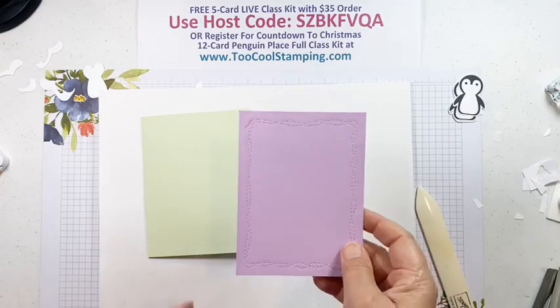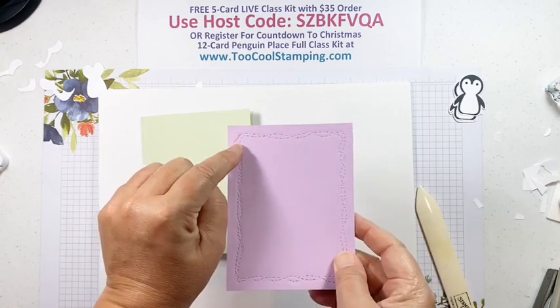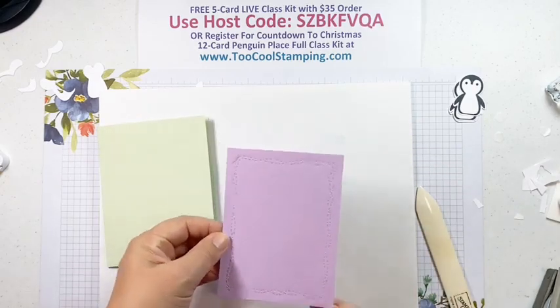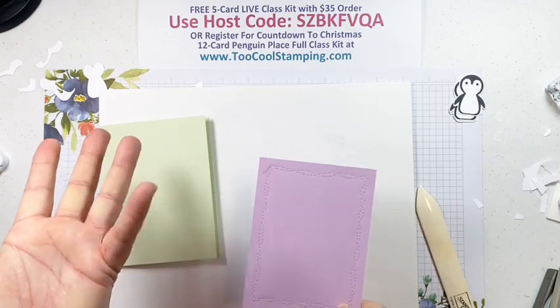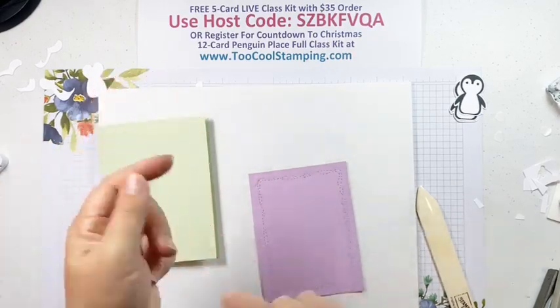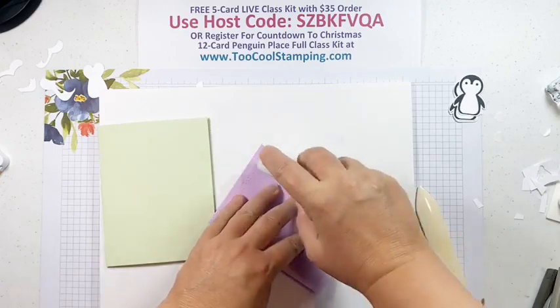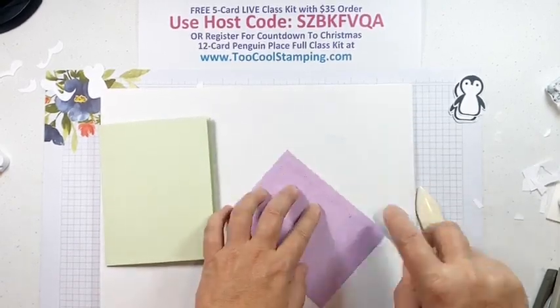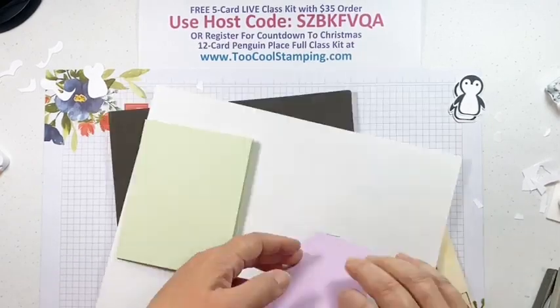So I have a piece of fresh freesia. Oh no, I got a little bit of pumpkin pie ink on there. Sometimes that'll happen. I must have it on my hand again. Anybody who was here the last time knows I got ink all over me. It must be a new thing.